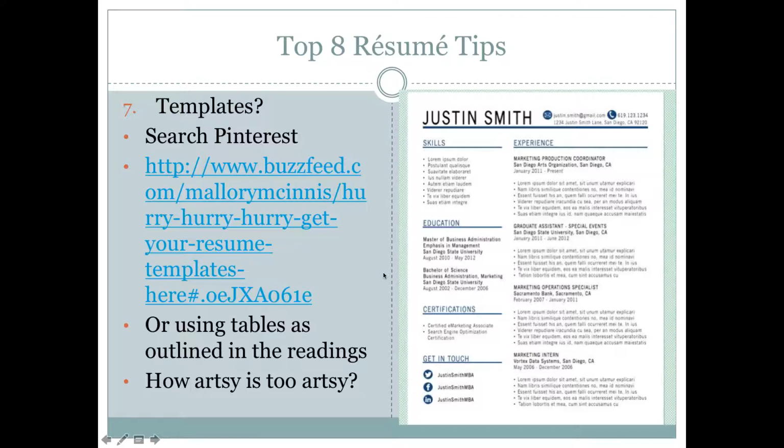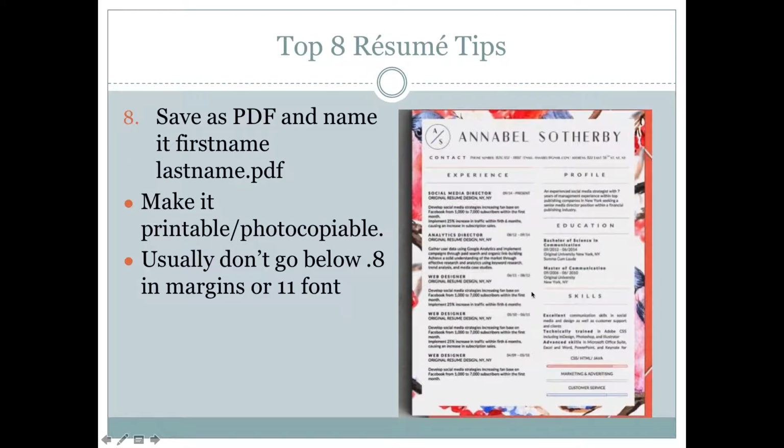Okay, and here are some templates you can look at for resumes. Pinterest is really helpful. We have a BuzzFeed link. And save as PDF when you can. If you are building a resume in Word, make sure you save it as a PDF.